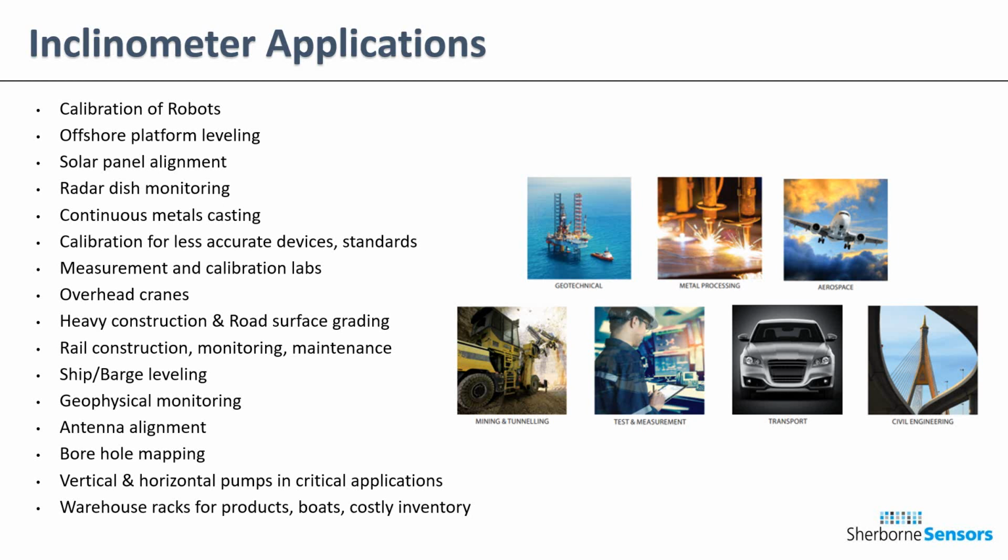So robots have become a great big deal. Most everybody's using them to some degree at any manufacturing plant. Big opportunity. Solar panel alignment, making sure that your solar panels are following the sun for those that actually move with the sun. Radar dish monitoring, you're following exactly what you're looking for. You need both one on the X and Y axis typically. Continuous metals casting is a huge application for us. And then once again here, measurement in calibration labs.